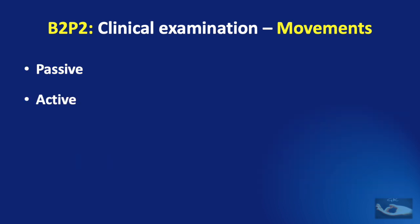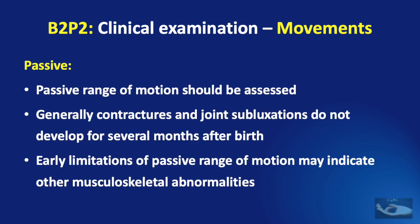When checking the movements, there are two types of movements to be checked: the passive movements and the active movements. The passive range of motion of all the joints should be assessed, but generally contractures and joint subluxations do not develop for several months after birth in birth brachial plexus palsy. But early limitations of passive range of motion may indicate other musculoskeletal abnormalities that may be associated.